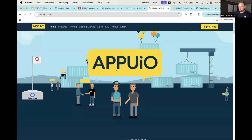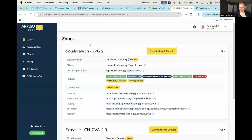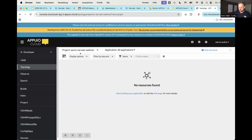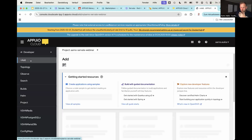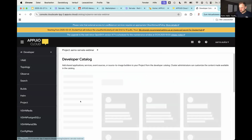One other cloud basically is our product Apuyo. Apuyo is the expert hosting for expert software engineers, which incidentally runs both on CloudScale and on Exascale. So when logging in, you can choose which one you want to go to. And here, for example, choosing one of them as a demo, right? So once it's integrated in the Servala portal, you'll be able to do it from there. Currently, we have it here in the Apuyo console.